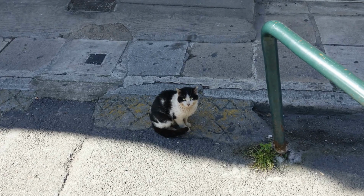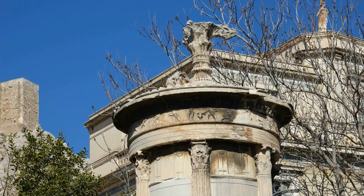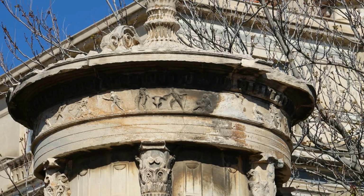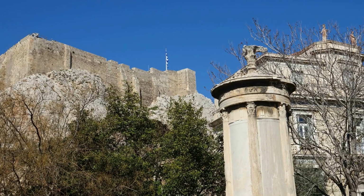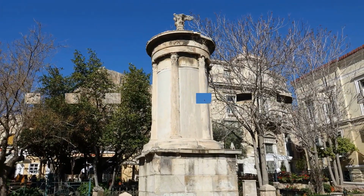Well, you're right there. Our next stop is a monument that dates from earlier than the Romans. To get there, head back up Lysicrates Street to the T intersection, then continue past the intersection one more block. There, Lysicrates Street spills out into a small, leafy square with the Acropolis rising behind it. In the square is a round, white monument.